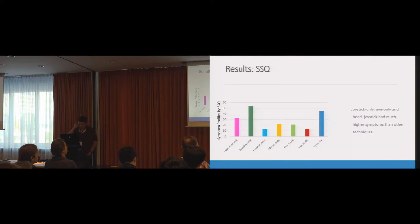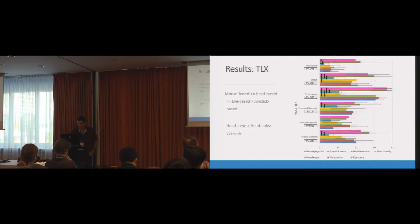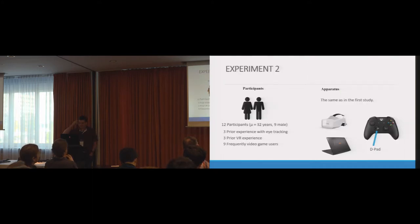In terms of SSQ, again, the joystick techniques did worst here, so higher scores are worse. It means people felt more sick doing this. And anyone who's used joysticks in VR, this is probably not all that surprising. The eye-only techniques, this is the eye without the head tracker enabled, also did pretty badly, which is also maybe not a surprise. Adding that head tracker in helps provide consistent visual vestibular information. I think I'll just skip past the TLX here.